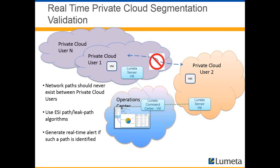So in this particular scenario, the Lumeta ESI command center would be located in the operations center. You'd have sensors in each one of the private cloud instances, and that would be orchestrated by the service provider. And those sensors would be in real time looking to see if there were any paths, any routes to any one of the other private cloud instances in use, using a variety of different techniques, protocols and ports, and if that were violated, provide an immediate real-time indication to the operations center where they could get that issue remedied very quickly.